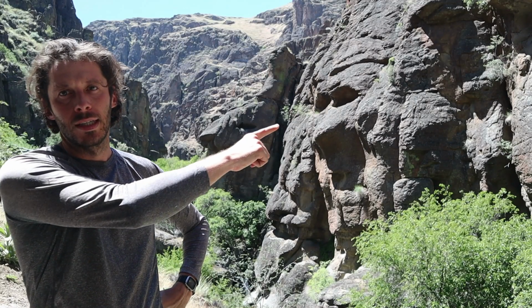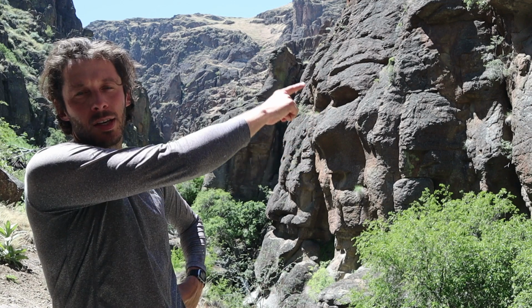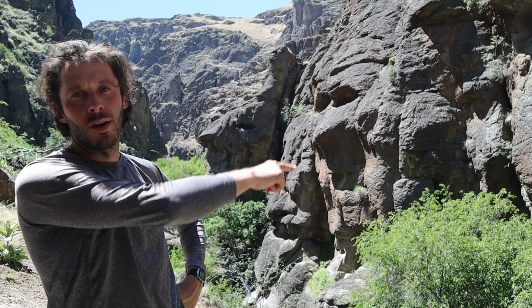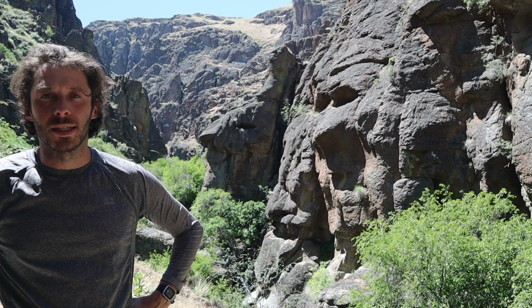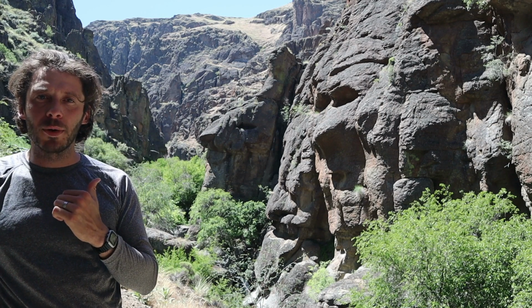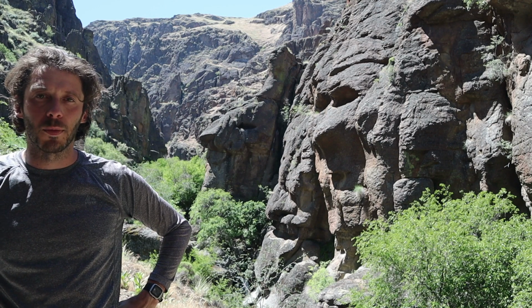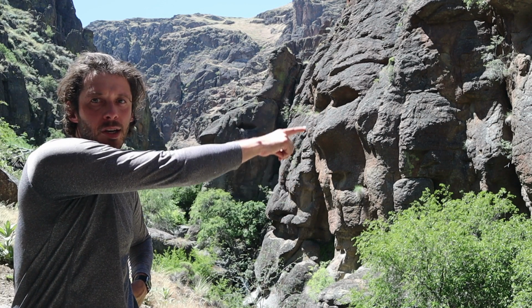Anyway, can you see it? It's behind me here, right here. This is called the Owyhee Face, or the Old Man of the Owyhees. It's a cliff that looks like a face. In person, I can see it pretty well. I don't know how it'll transfer to the camera. Again, I don't know if you can see it or not.